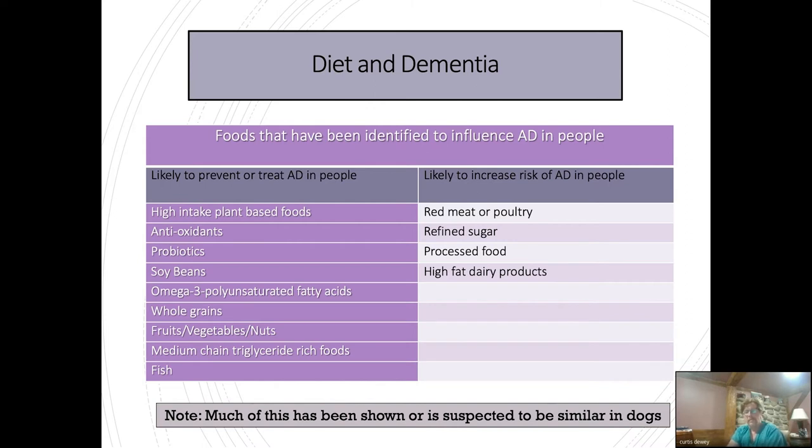Diet and dementia. So there's some overlap here with people and dogs as well. Not surprisingly, a high intake of plant-based foods that have a lot of antioxidants in them, just taking antioxidants like omega-3s and that sort of thing, probiotics, certain grains, vegetables, nuts, MCTs or medium-chain triglycerides, and also fish.